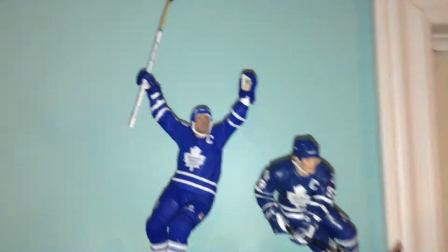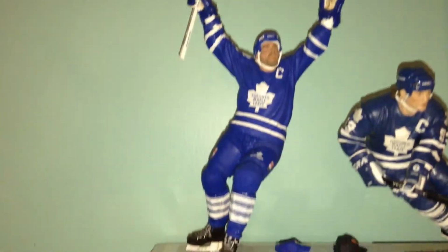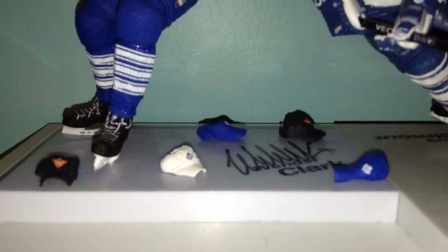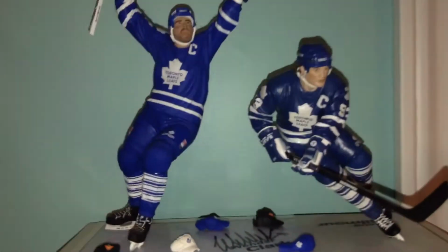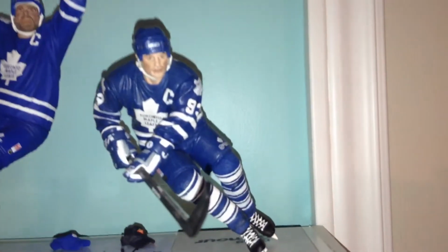So first off, we have a couple all-time Leaf greats. Wendel Clark. This figure was actually a Canadian Tire exclusive, and it's actually autographed by Wendel Clark, which is cool. I met him at a charity hockey game, and he had just scored a hat trick, hence all the hats. These are both McFarlane figures, by the way, McFarlane Sports Picks. There is Doug Gilmour, perhaps my all-time favorite Toronto Maple Leaf.